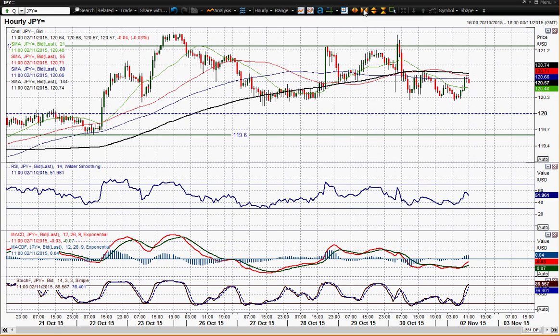Here we go on the hourly chart, and you see more of a neutral configuration there. You've got the RSI between 30 and 70 or thereabouts. You've got the MACD lines fluctuating around. So there's no real sense of direction at the moment.